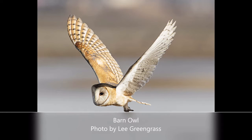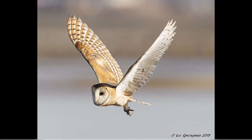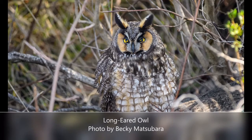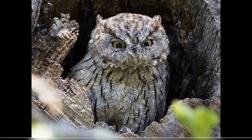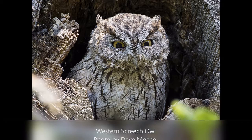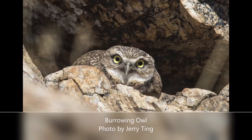Owls come in lots of different shapes and sizes, so their pellets range in size from about an inch long to over 4 inches. But before there can be a pellet, the owl has to catch its prey. They're carnivores and can eat a wide variety of animals, including birds, moles, mice, rabbits, frogs, and even skunks. All of these photos of owls were captured right here in one of our East Bay parks.